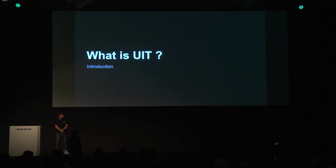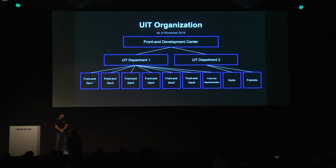Have you heard of the word UIT? I guess it doesn't sound familiar. UIT stands for User Interface Technology, and we are responsible for the overall front-end development. This is the organization structure. There's Front-End Development Center, and under that there are UIT Department 1 and 2. And Department 1 is located in Tokyo, and 2 is located in Kyoto and Fukuoka. And I myself belong to the front-end standardization team of UIT Department 1.